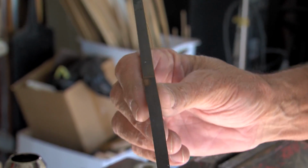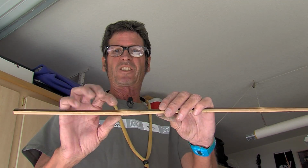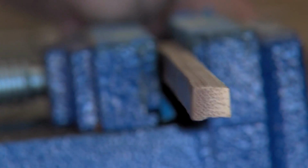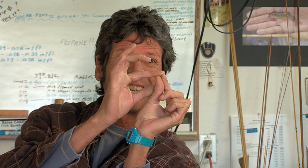There's some stuff in here called lignin. When you heat it, it turns semi-liquid, and so that's what we're going to use to squeeze that and hopefully take a little bit of that bump out of there. It's a process of reduction when you're taking a stick that's about this thick and turning it into one that's about that thick.